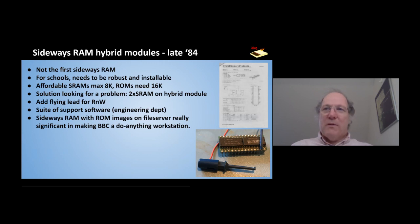So we made this product. We sold a reasonable number of them. There was a suite of software to go with them to load your images in, which somebody at the engineering department wrote for us. So that was a very minor product for us. Lots of other people sold sideways RAM. Probably more of our customers bought them elsewhere than from us. But sideways RAM with the ROM images on the file server was again significant in making the BBC an appliance-like machine where you don't need anything around the edge. Control break, shift break, you're into whatever software you need to run without any messing about.